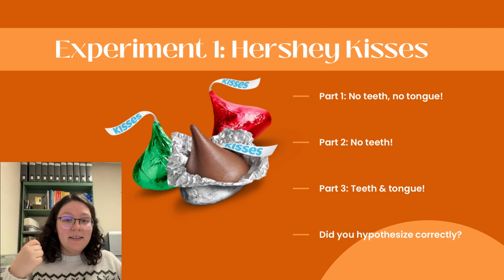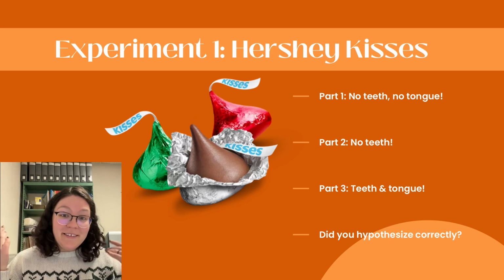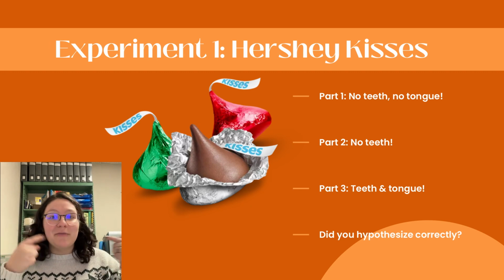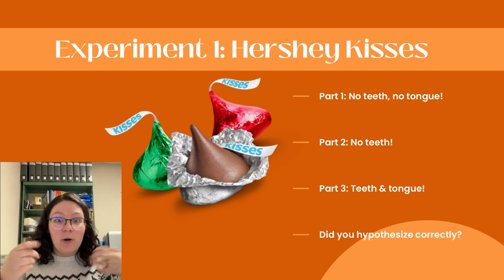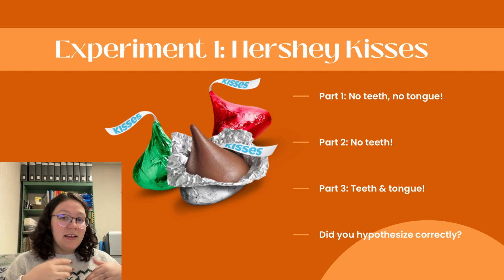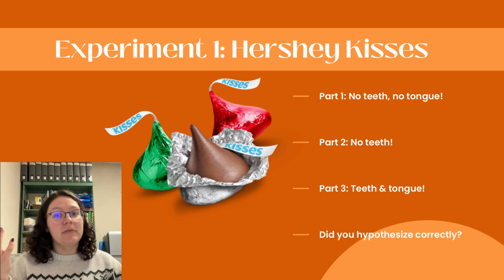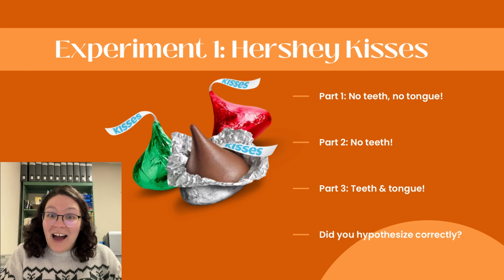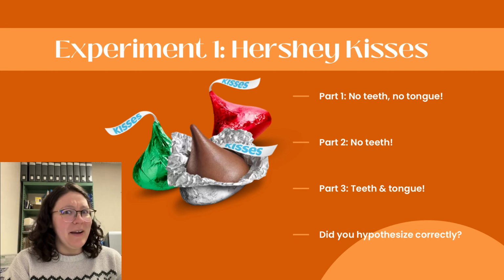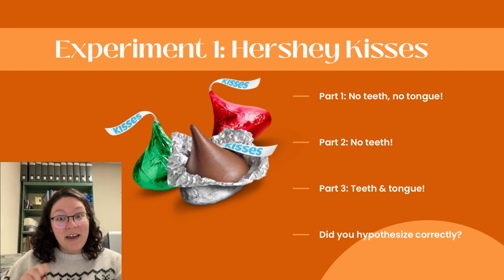One reason why doing number 3 would be the fastest is that that's what our mouths and our bodies are made to do. That's what teeth are for, and that's why we have our tongues, to help us eat and move around food in our mouths so that our saliva can work even better at breaking food down. If we do things that change that, like where we only use our tongue and we don't use our teeth, or we don't use our mouth at all other than holding the Hershey Kiss, it's going to take a little bit longer. So, I hope that you enjoyed that first experiment, and I bet it was super tasty. So, let's go on to our second experiment with Skittles.